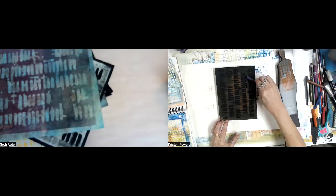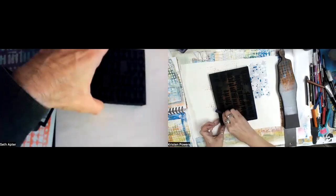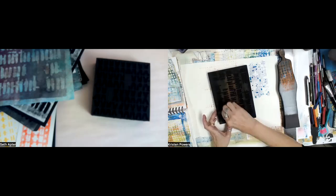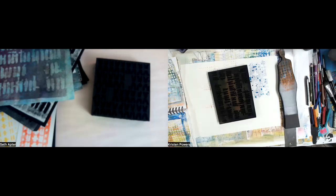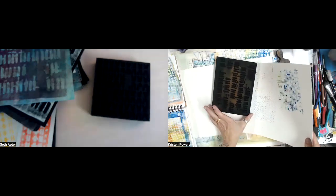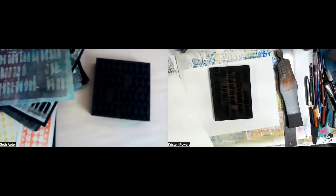Might be kind of a weird color combination, but that's okay. I just want to get it to where you can see it pretty well. Right now, for now, I'll just use this. This is just a 90-pound watercolor paper.